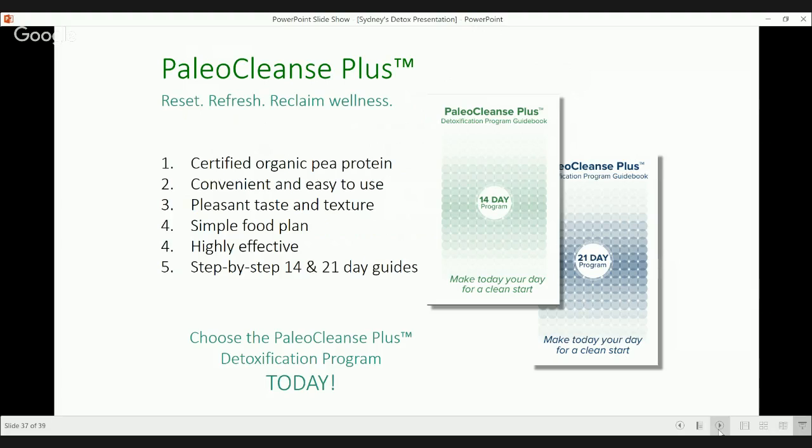Exactly. And it's becoming something that I'm finding most integrative practitioners have. Every new patient starting a wellness program or a weight loss program is being presented with, listen, you may want to consider doing a detoxification program. And why not this one, the Paleo Cleanse? It's the easiest, I feel like.